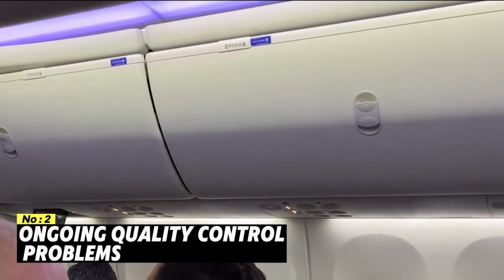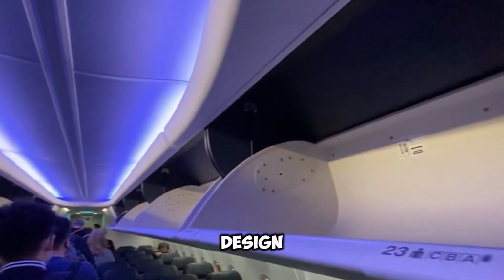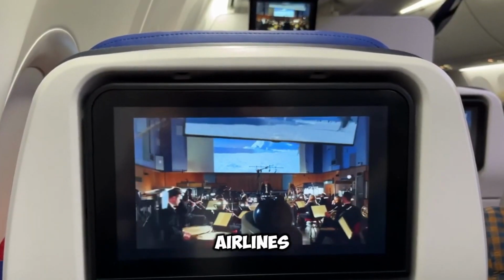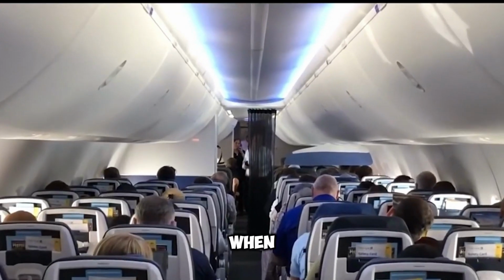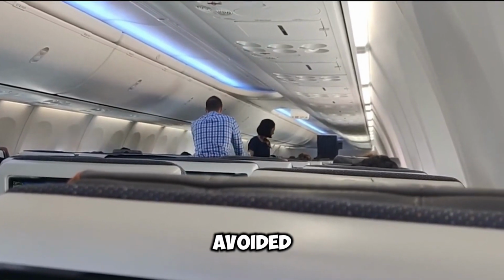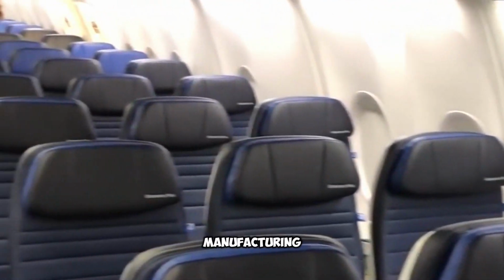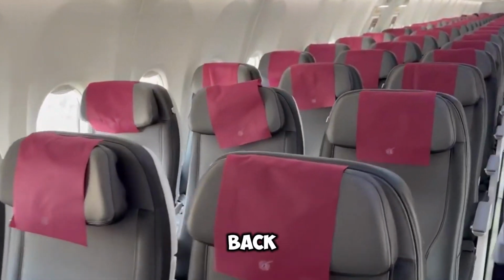Number 2. Ongoing quality control problems. After the 737 MAX was grounded and its design defects were thoroughly investigated, Boeing has still struggled with quality control issues in its manufacturing operations. An Alaska Airlines 737 MAX had a noteworthy incident in January 2024 when a door plug failed in mid-air owing to missing bolts. This should have been easily avoided with appropriate quality assurance procedures in place. Federal authorities launched investigations into Boeing's supply chain management and manufacturing methods in response to this occurrence, which also brought regulators' attention back to the company.